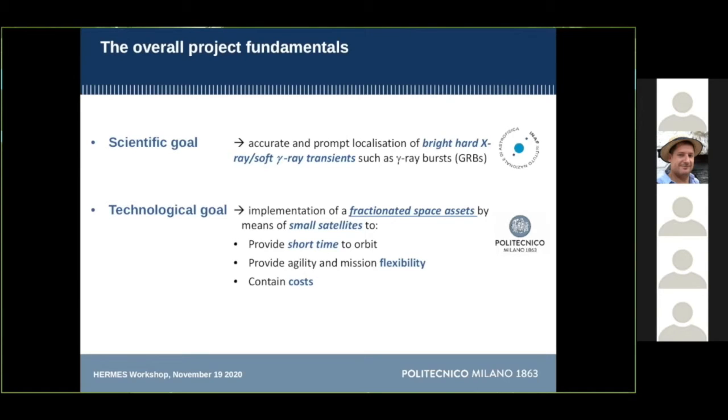You have already seen the scientific goals of the Hermes Pathfinder mission. From a technological point of view, these goals impose some ambitious engineering goals. What we need is fractionated space assets, by means of multiple satellites, in order to provide short time to orbit, mission flexibility, and also to contain costs.